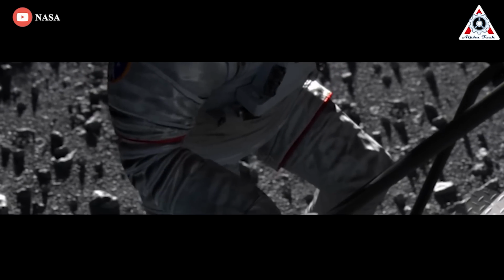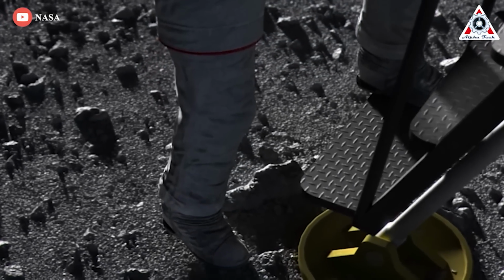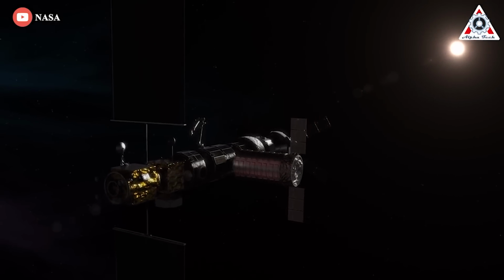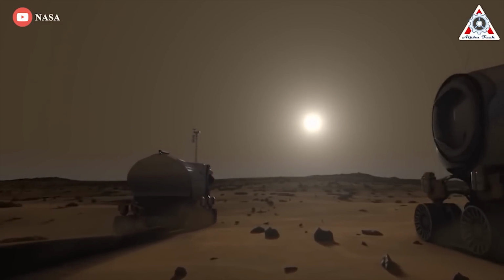Riding on the shoulders of the Apollo generation, the Artemis missions, or even SpaceX, will pave the way for humans to return to the moon, beginning the human exploration of Mars, and someday for humanity to reach the edges of our solar system and beyond.